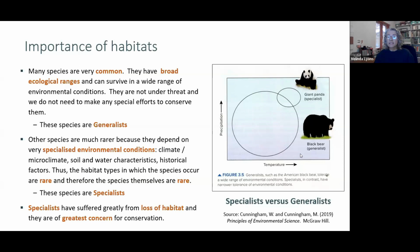So if we look at this graph, temperature is running across the horizontal axis here, and precipitation is on the vertical axis. And if we take something like the black bear, it is not very choosy about where it lives. It has a very wide tolerance for temperature. It has a wide tolerance for precipitation, so it's able to occupy a large range of niches.